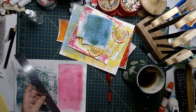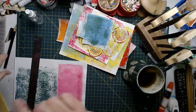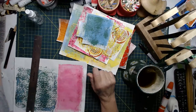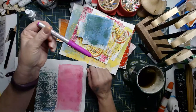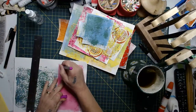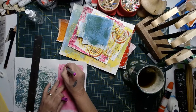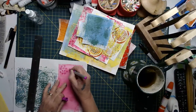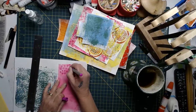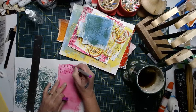Okay, I've got this big thing of pink. What are we going to use on this pink? I think I want to do curls. Sharpie? What about this? This is a Bic, and what does that look like? Ooh, I like it. I'm just going to do a whole bunch of little circles all over. Sorry if I'm boring you guys. I just appreciate you being here while I'm doing my thing.